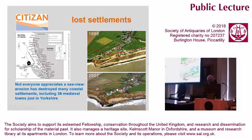See that little red line there? You see those houses there? 1, 2, 3, 4, 5, 6, 7, 8, 9. See that lifeboat ramp there? Look, they're all gone. This is the sea defence put up, which was surviving in 1998. Notice the defence has completely gone, and so have all those houses.